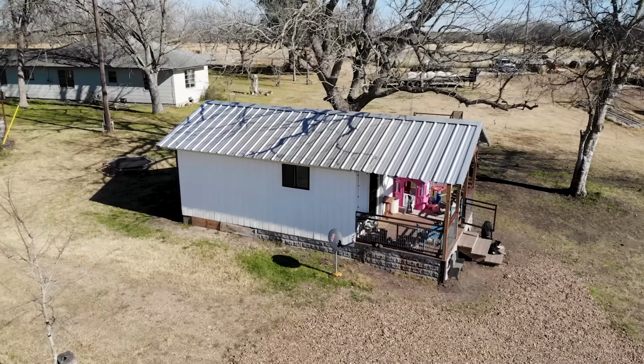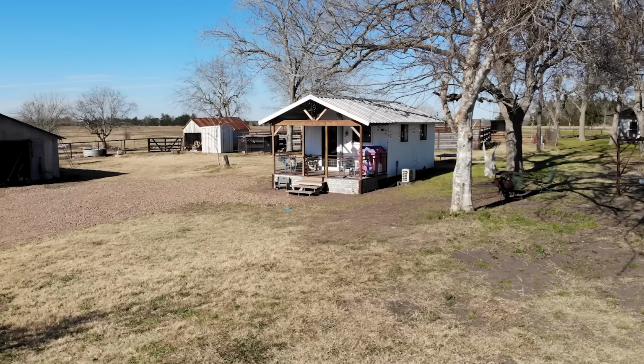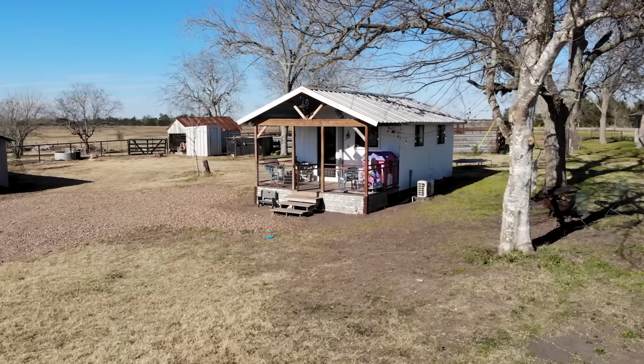I did go ahead and pay to have a full septic system put in, but it also ties into our big house. So it was kind of one of those deals. I'll just go ahead and have it done. That way when we get started and have that house done, that's one less thing that we have to worry about.